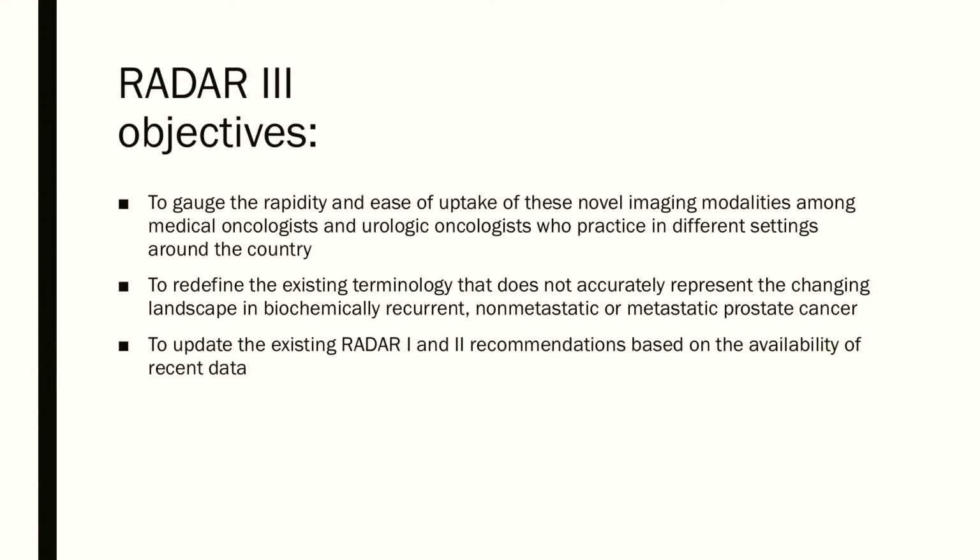To redefine the existing terminology that does not accurately represent the changing landscape in biochemically recurrent, non-metastatic, or metastatic prostate cancer, and then to update the existing RADAR 1 and 2 recommendations based on the availability of recent data.